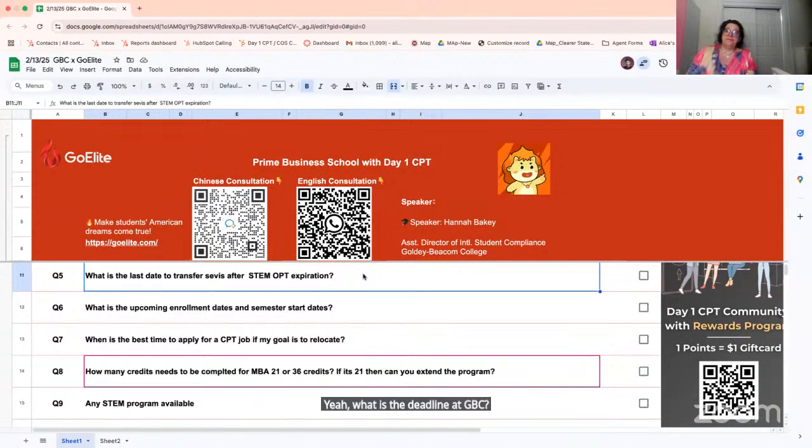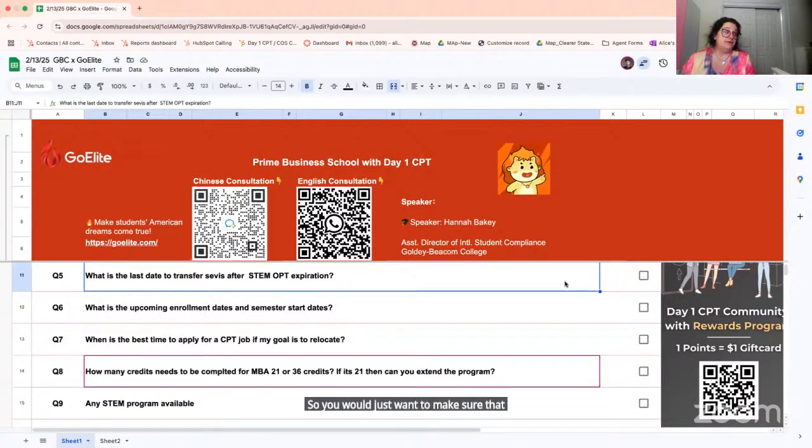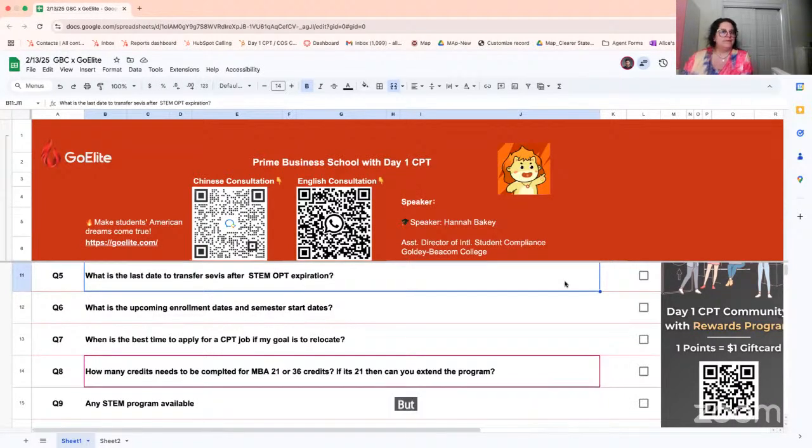Our deadline would really be the latest date is the first day of classes. You would also want to keep in mind when your OPT ends, you have a 60-day grace period. So you would just want to make sure that your request to have your record transferred occurs within that 60-day grace period. But that would be really the only two components to think about there.